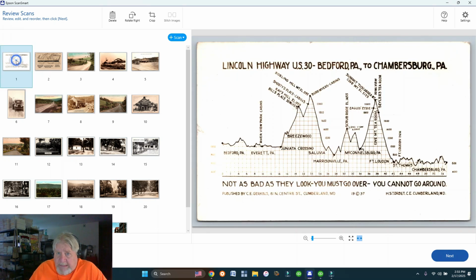And I have another one here just to show you. This one is a little less loaded down with information as the previous one. This one again was published by the photographer Gherkins in 1937, so 11 years later, and they've simplified it a little bit, although the elevations of the mountains haven't changed. Here we're starting at Bedford and going eastward to Chambersburg, and they're pointing out some of the landmarks or interesting sites along the way, and we will be visiting those as we head across the state. So just something to kind of show you what there is to look forward to.